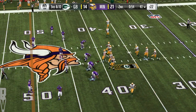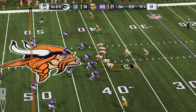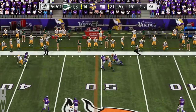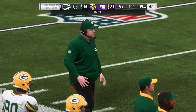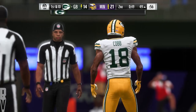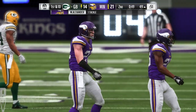The Packers on 3rd down. They've converted just 2 for 6 thus far. This is 3rd and 10. And again, it's Rodgers. Throwing the out route and complete. That's Cobb. And now before this first down play, we're going to get a timeout here, as they get the stoppage with just under 50 seconds remaining in half number one.